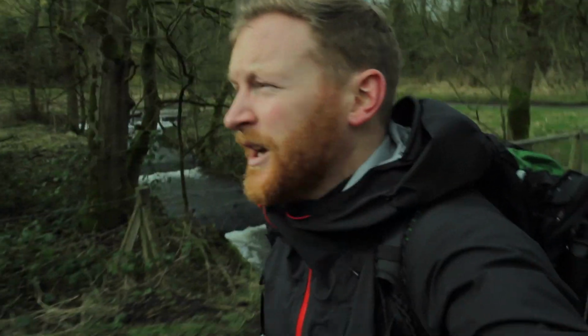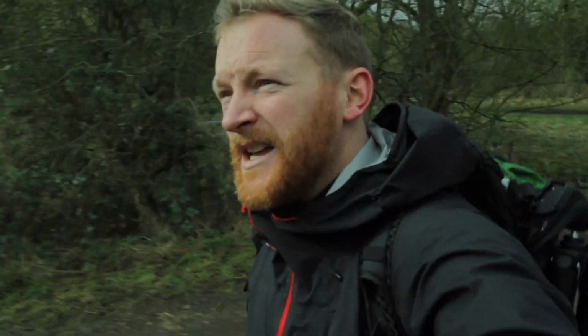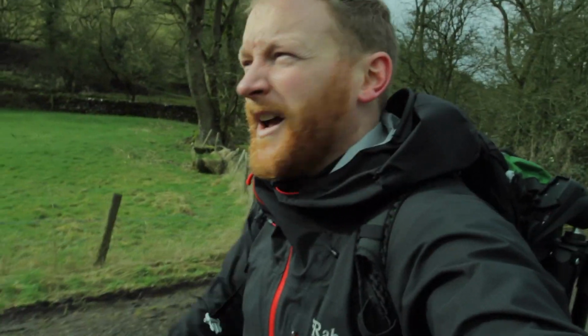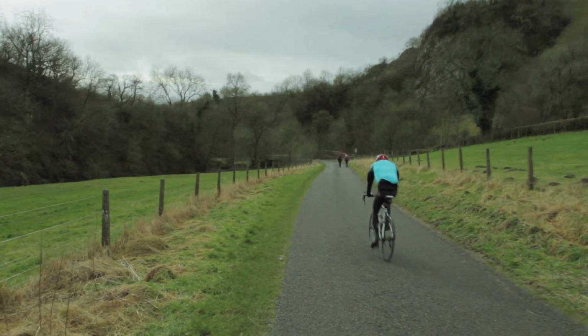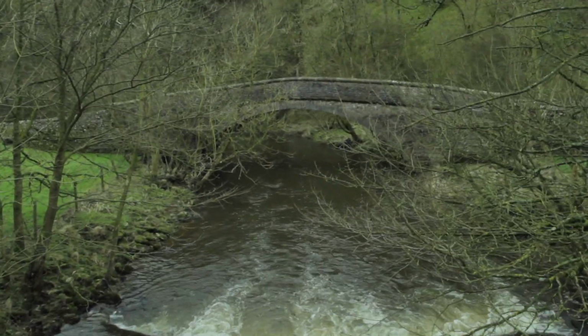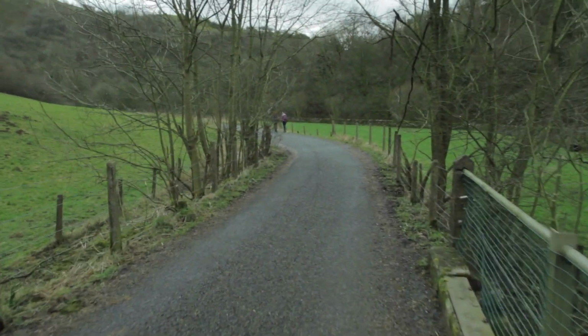Obviously it joins Dovedale as you get down towards Thor, but it's not quite as peaceful as Dovedale, as you've obviously got the road going through here, but it's nice and quiet. And I imagine Dovedale will be a lot busier with visitors today. Beautiful old bridge there. But we're almost at Thor's cave now.